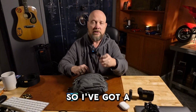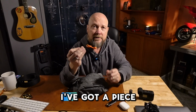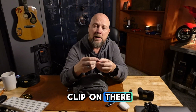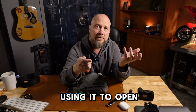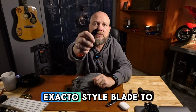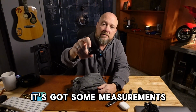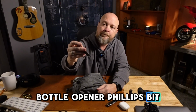Let's see what else I have. So I've got a lighter. Always need a source of fire. This is a great multi-tool from Lever. It's small. This one's in black. I've got a piece of bright orange paracord on it. It's got a pocket clip on there. But when people carry blades, it's typically just they're using it to open boxes. And this one has a nice replaceable X-Acto style blade to it. Along with that, it's got a pry. It's got some measurements on the side, bottle opener, Phillips bit, and then a bit driver.